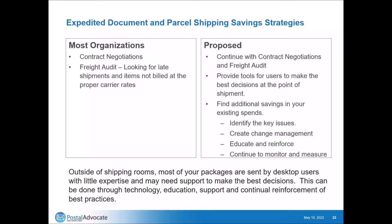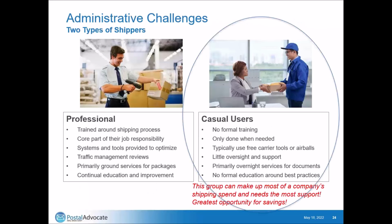Additional saving strategies exist, and we'll show you some examples: identify what the key issues are, create a change management plan, educate your users on best practices, and continue to monitor and measure so you can drive those changes. It's change management behavior that is the best way to save money. The importance is, outside of shipping rooms, most of your packages are sent by desktop users with no shipping expertise. They're not professional shippers, and they don't typically have the technology, education, support and reinforcement to know what they're doing. To make this point hit home, think about there being two types of shippers.